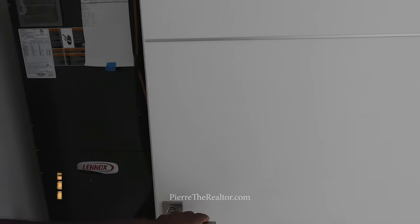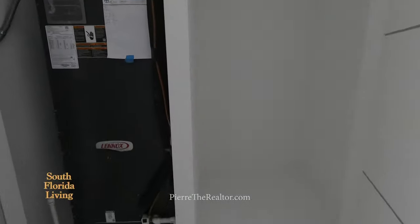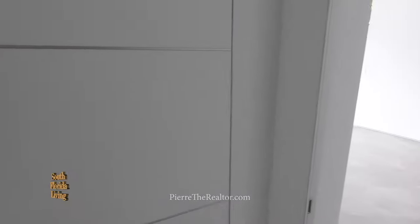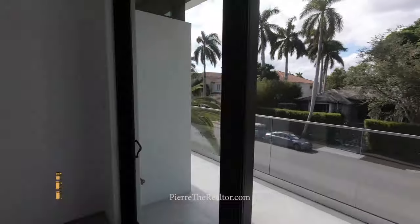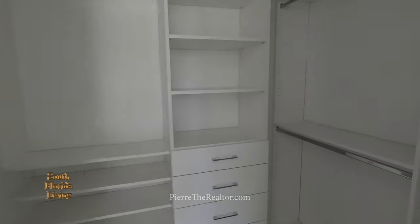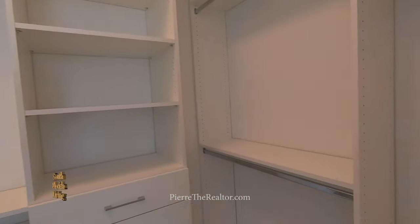All right, and here go another AC situation. Okay. So you got an AC right here, and then you have storage. Okay. Left or right? I'm gonna go right first. Here go room, that with the balcony, is facing the front of the house. Okay. And beautiful built-in closet. Let me turn on the light. Beautiful built-in closet. Okay, I'm loving it.